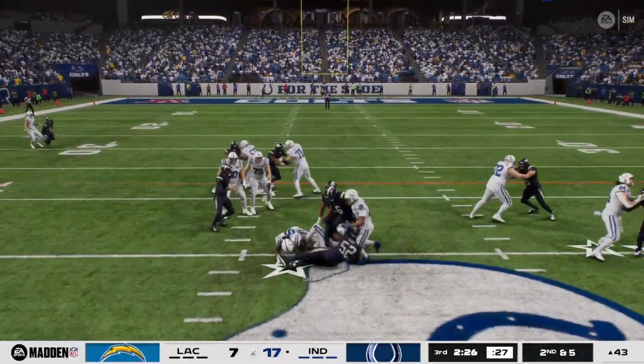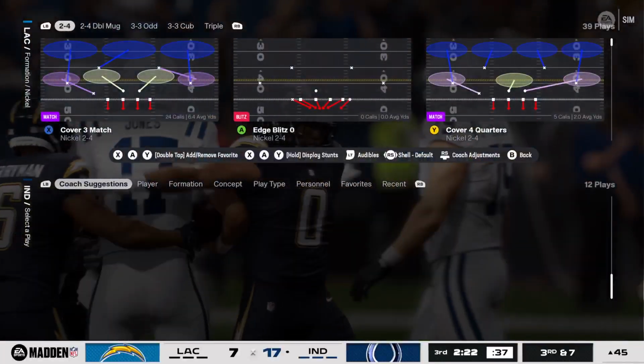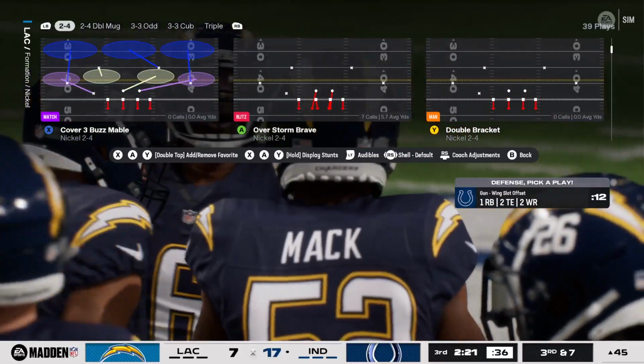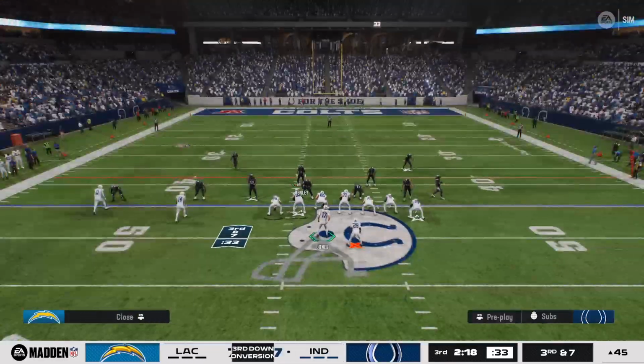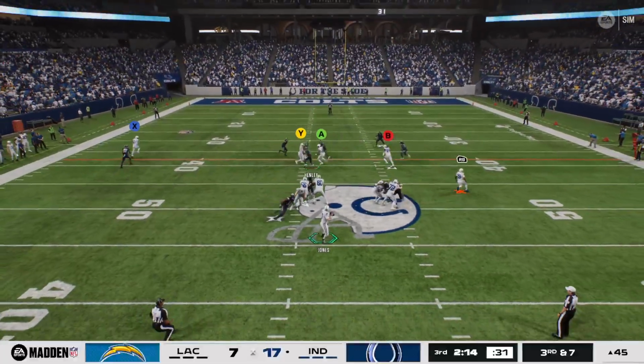Now an option play on 2nd down. And he probably should have given that one off as he's going to get hit and taken down behind the line. It'll go down as a 2-yard loss, and it brings up a 3rd down. So 7 yards from the 1st down here as they come up to the line of scrimmage.